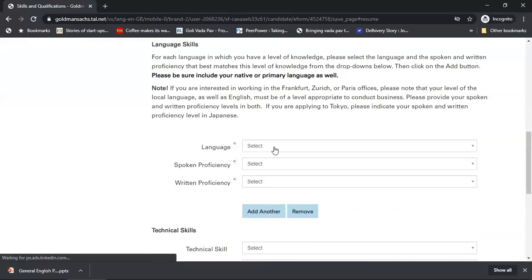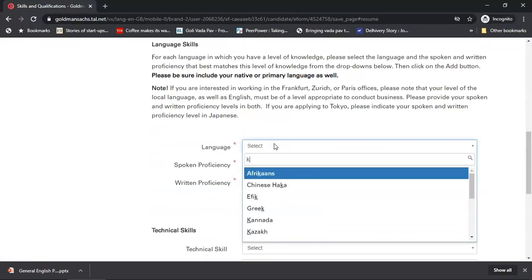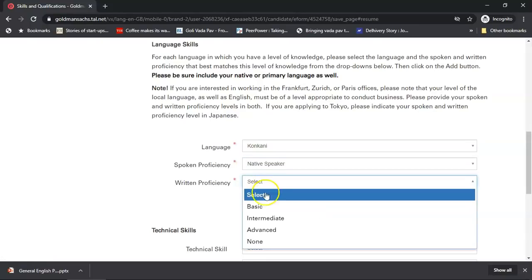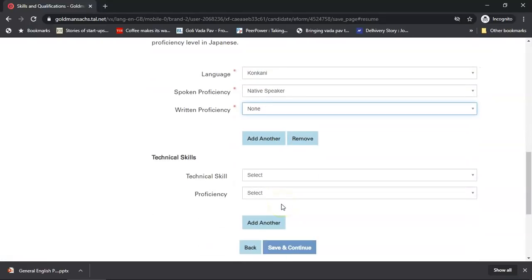If you have other languages that you need to add, including your mother tongue, any regional language, please do enter. You will see, your English language is already entered. Your other language, let's say I will enter Konkani. And spoken proficiency is native speaker. Written proficiency, it doesn't have a script, so I'll enter none. So add all the languages that you know.